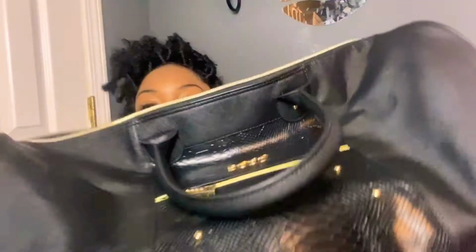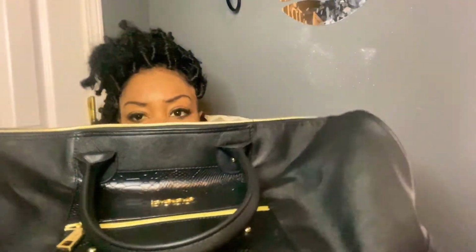I like it. Everybody should start off with a hospital bag. Really doesn't matter what it is. I got this from Ross. It was about $35. It's pretty cute. So let's get started on my number one thing that I put in my hospital bag that I think everybody should put in theirs. Number one, your own bath towel.